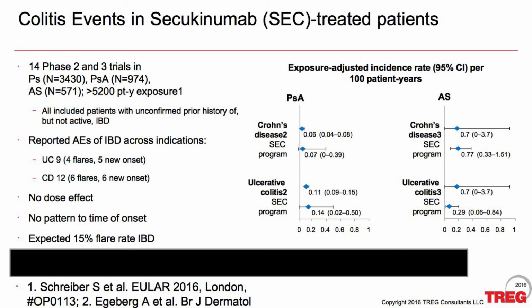The question is, how do you handle this in patients who you start on an IL-17 inhibitor? How much warning do you need to give them? There are some people who I've heard who say, if there's a family history of colitis, I'm not going to use secukinumab, and to me that makes no sense at all because the event rate is incredibly low. I'm sorry, this is 0.14 per 100 patient years. That is, again, 1 per 1,000. And you're not going to give a potentially effective therapy to someone who needs it for bad psoriatic disease or bad spondylitis. Again, I think this is encouraging data about this particular side effect.